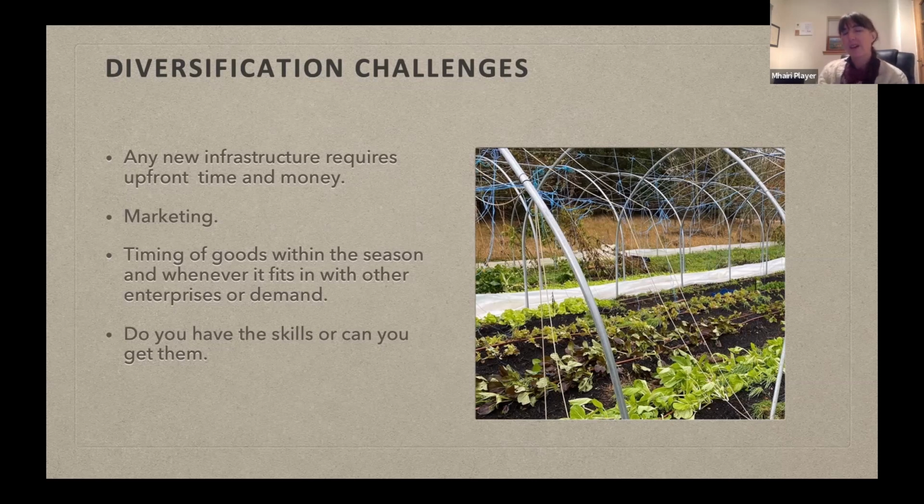We also found that timing is a little bit more challenging than we thought, because we run the boxes for 32 weeks. It's a good idea to get the pigs in the right area so that they're actually going to butcher and available for the boxes, but that doesn't entirely work sometimes with our seasons. So it's working out what the best seasons for different things are to save doing lots of extra marketing. And also you need to think about what skills you have. If you don't have them, can you get them? And again, that's sometimes just time and money.